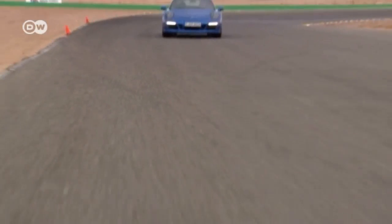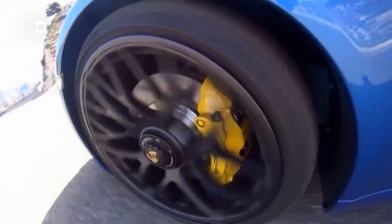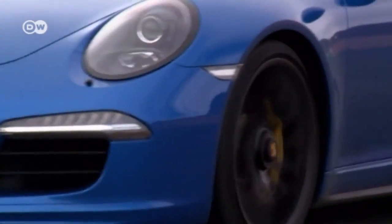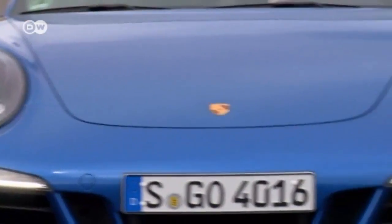When you take the Carrera GTS out on the racetrack, it's clear. This car is no compromise. Former race car driver Klaus Niedzwiecz puts the 911 GTS through its paces.